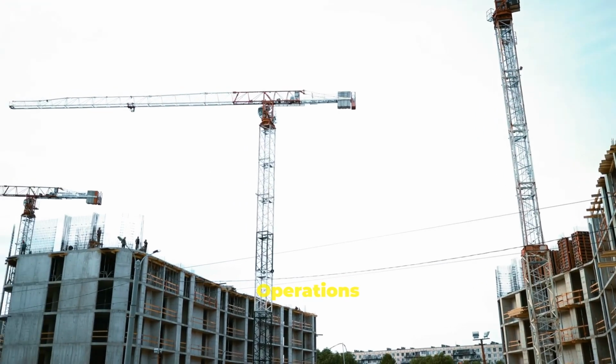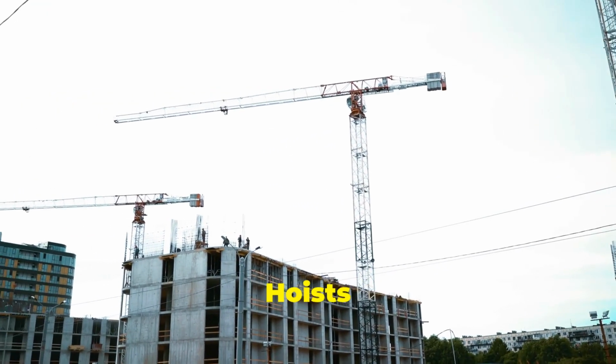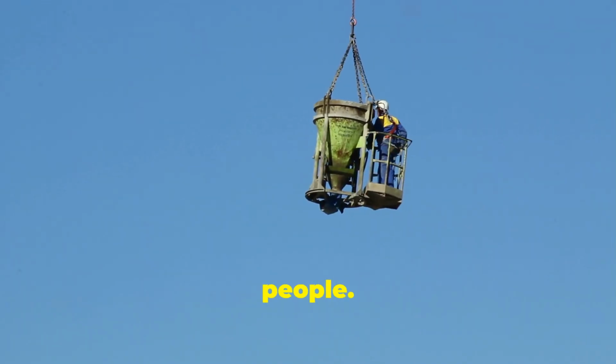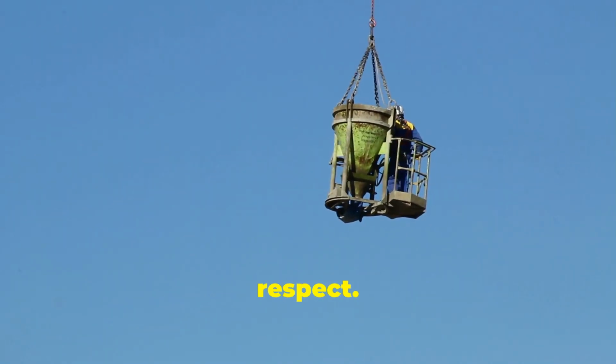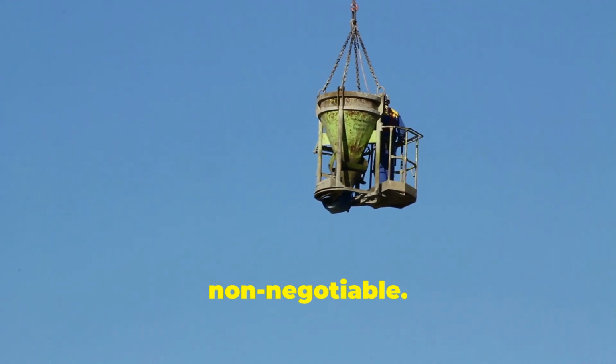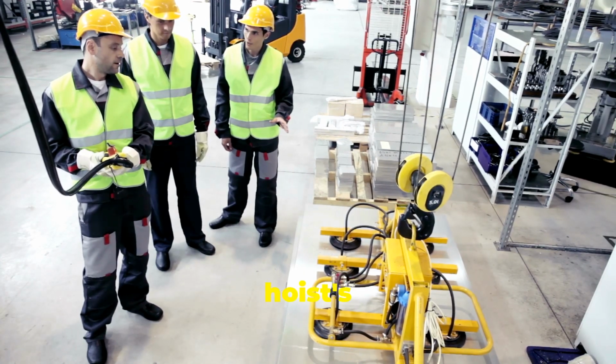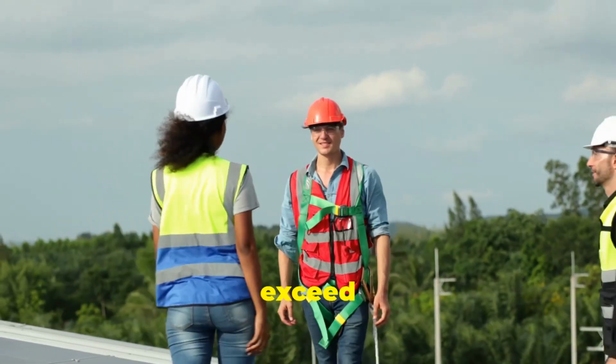Section 5. Hoist operations lifting safety standards. Hoists are the muscle of a construction site, lifting tons of materials and sometimes people. But like any powerful tool, they demand respect. Load limits are non-negotiable. Overloading a hoist is like playing Russian roulette with tons of steel. Inspect the hoist's load rating before every lift and never exceed it.